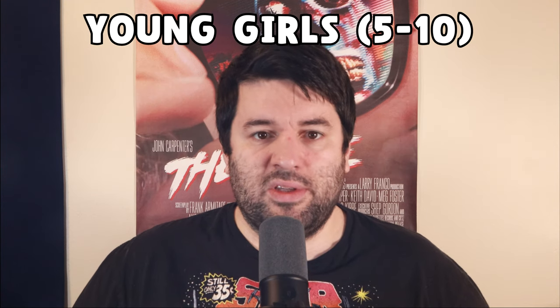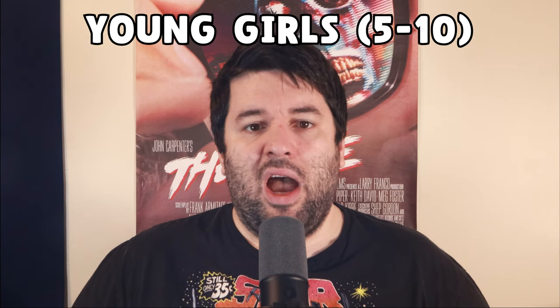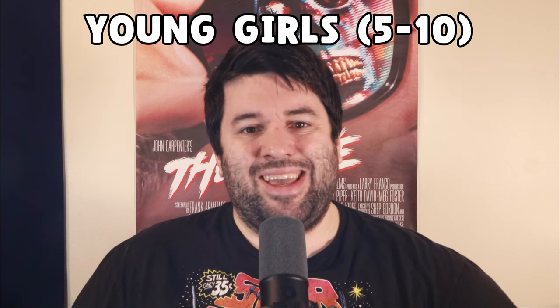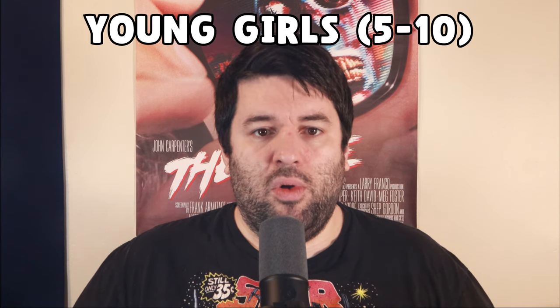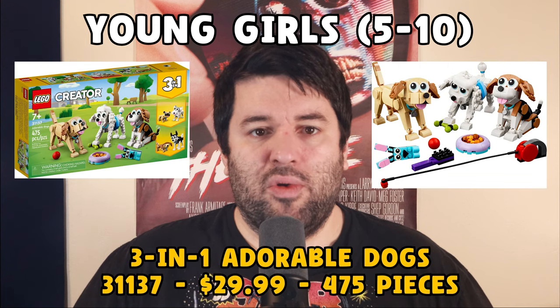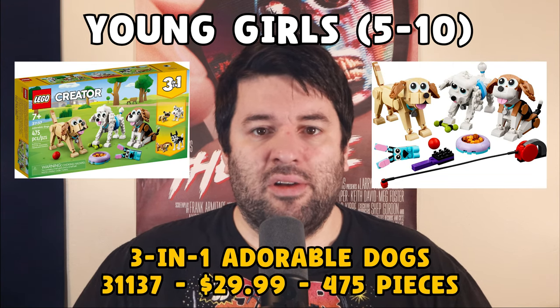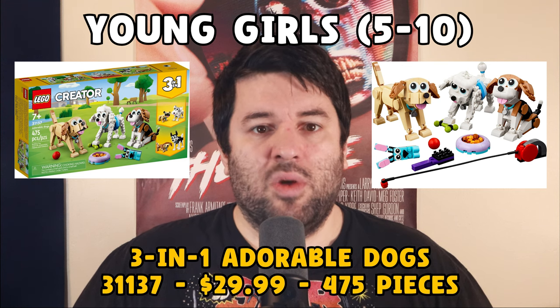So if you notice a theme here for younger children, I really love things that push them in a direction, but give them ample creative freedom. For an older girl here, I really like this LEGO Creator 3-in-1 set Adorable Dogs, 31137. It's a $30 set for 475 pieces, so a lot of value there.